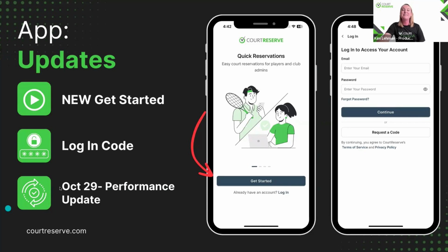All right, so I'm going to keep going, but thank you for letting us know that it was working. I'm going to keep going with some exciting app updates. We released some really cool functions with our app last week, and then actually, just yesterday, we started another release process with our app that I'll get into as well.